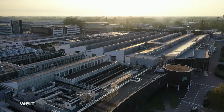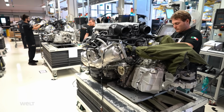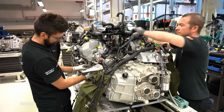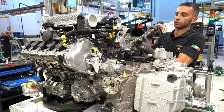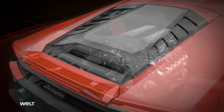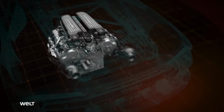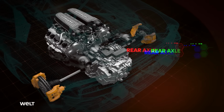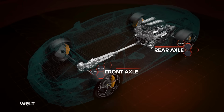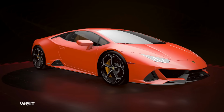The Huracan EVO now receives its most important organ at the assembly line, the 10-cylinder naturally aspirated engine. Lamborghini has been using this high-powered engine since 2003. It's a rarity among vehicle propulsion systems. It's the heart of a bull that beats within the Huracan EVO, a 5.2-liter V10 naturally aspirated engine. It has a fuel consumption of 13.7 liters per 100 kilometers, and it sits in front of the rear axle of the sports coupe, so its weight is evenly distributed between both axles. This makes the vehicle very agile and extremely stable in corners.